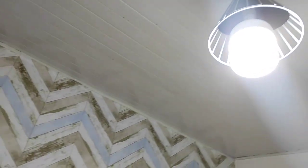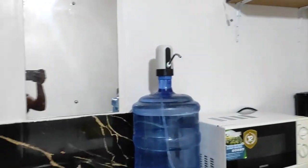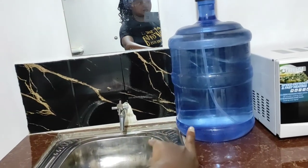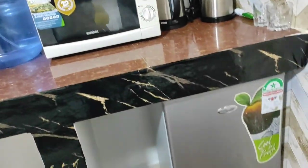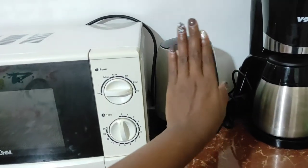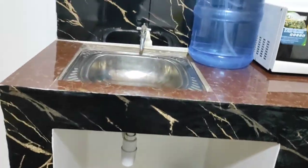And the room is well lit thanks to this lamp. So some flowers over there to add some vibrance to the room. Then over here we got this pump where you can just pump in your water. Then we have a microwave, a fridge over here, a mini fridge, a coffee maker, a kettle. We also have a room heater, a small dustbin. I am so loving this wallpaper. We made a good choice for the wallpaper.